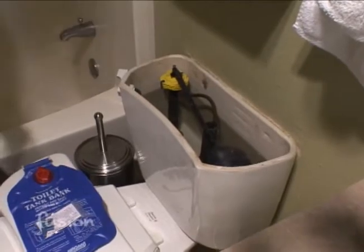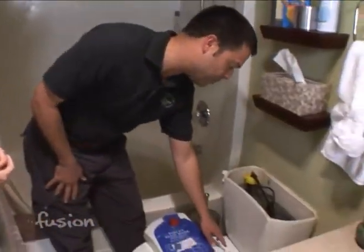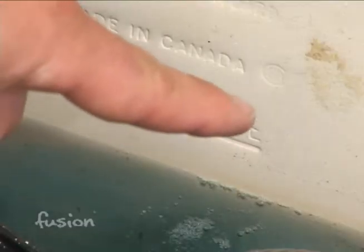Other things that you can do, toilets today, by code, use 1.6 gallons per flush. Okay. New high-efficiency toilets are using about 1.28 gallons per flush, but old toilets used about 3.5 up to 7 gallons per flush. So the older your toilet, the more water you're using probably. Yes. Okay. So we recommend for people to look at their toilets. Right here, if it's a 1.6 gallon per flush toilet, it's going to state it on the toilet somewhere or somewhere on the tank. Okay.